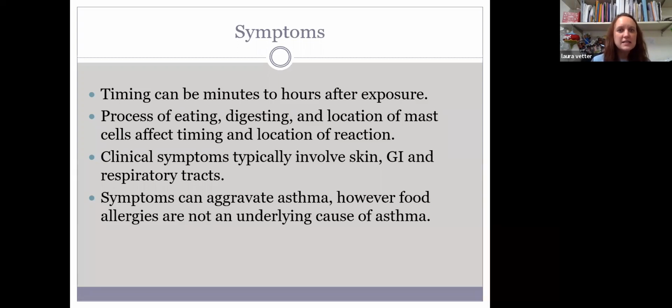The process of eating and digestion and the location of our mast cells affect the timing and location of the reaction also. Our clinical symptoms typically involve our skin, our GI tract, and our respiratory tract. So our skin would be that hives that are very common, or that eczema that we see. Our GI tract can be anything from that nausea to vomiting, diarrhea, any kind of reaction like that, bloating or gas. And our respiratory tract is going to be that tightness of the throat, wheezing, coughing. Symptoms can aggravate eczema. However, food allergies are not an underlying cause of asthma.